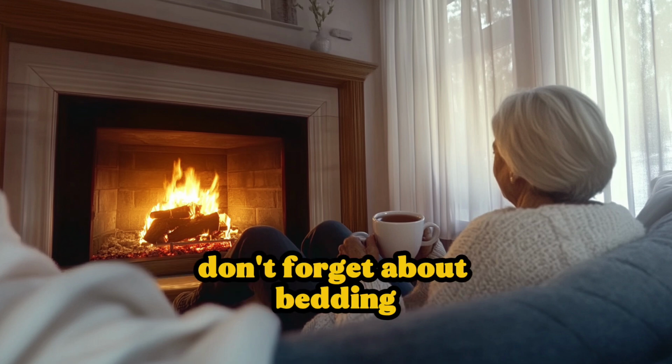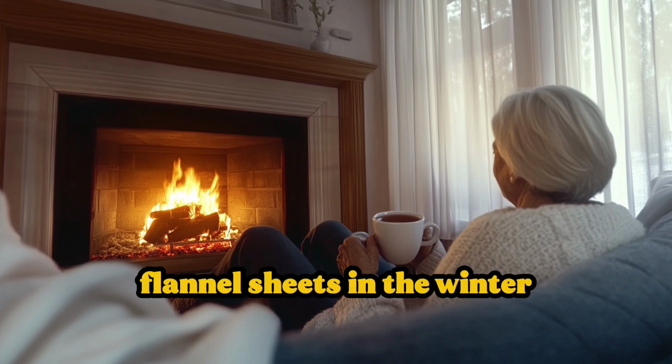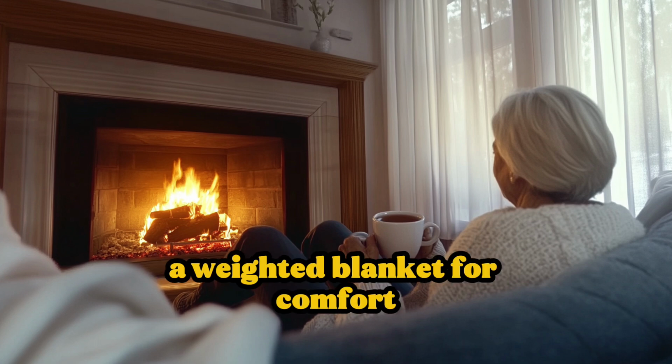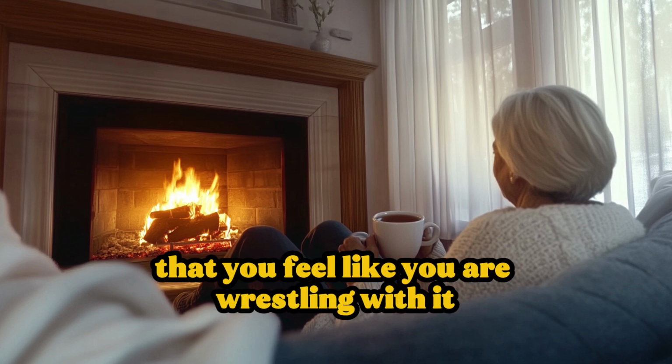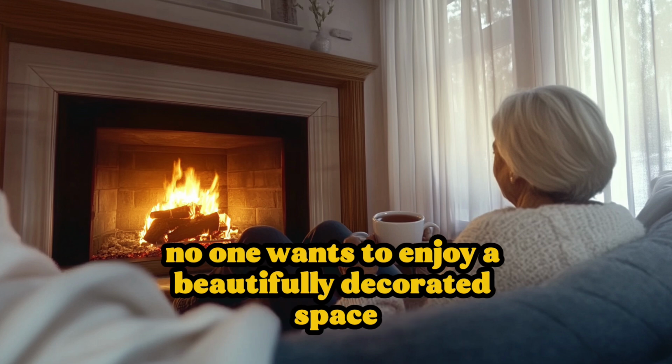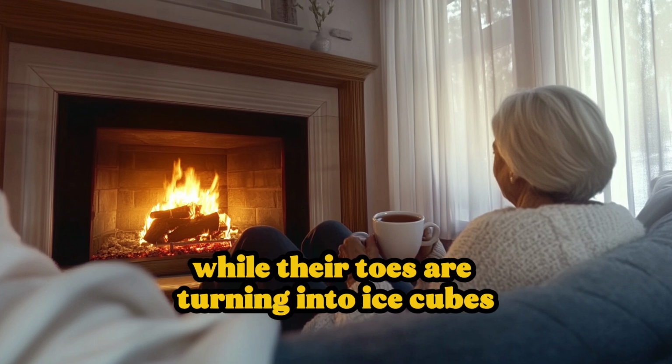Don't forget about bedding. Flannel sheets in the winter, breathable cotton in the summer, a weighted blanket for comfort, but not so heavy that you feel like you are wrestling with it in your sleep. A comfortable home is a livable home. No one wants to enjoy a beautifully decorated space while their toes are turning into ice cubes.